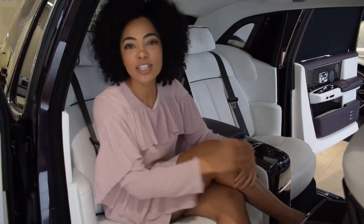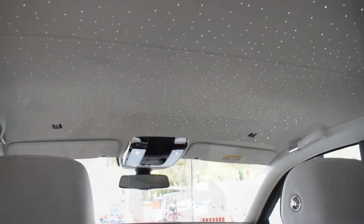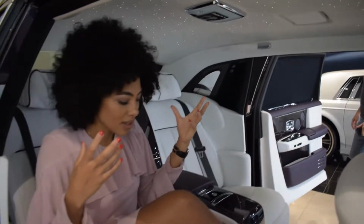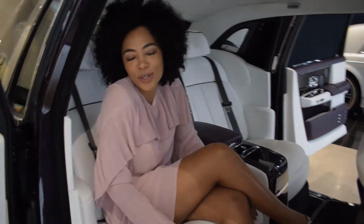Hey everyone, this car is magical, guys. It's like there's lights in here. It's like a magical starry night. Oh. Color. Luxury. You're lost for words, aren't you? 7 stars. Lost for words.